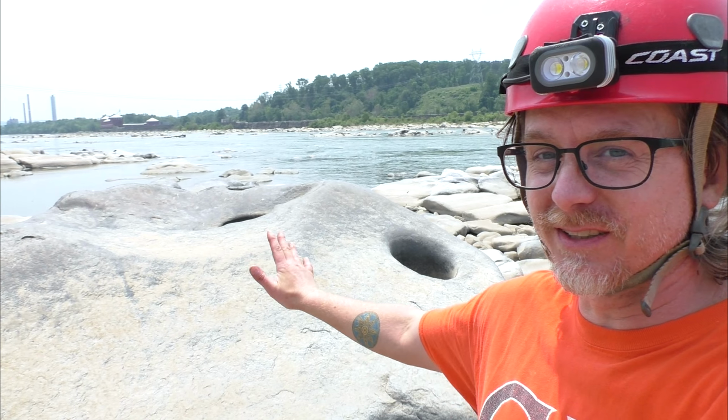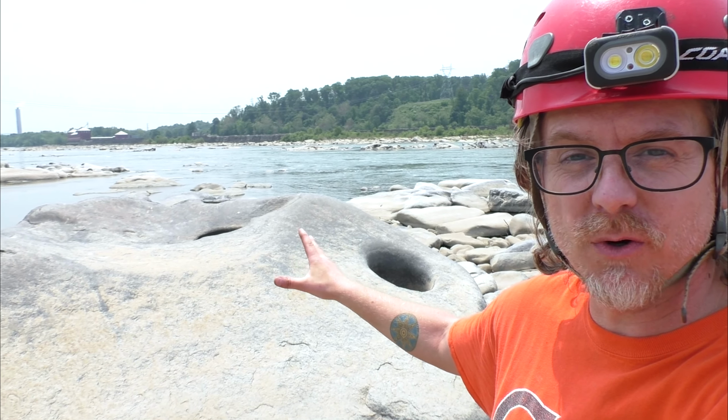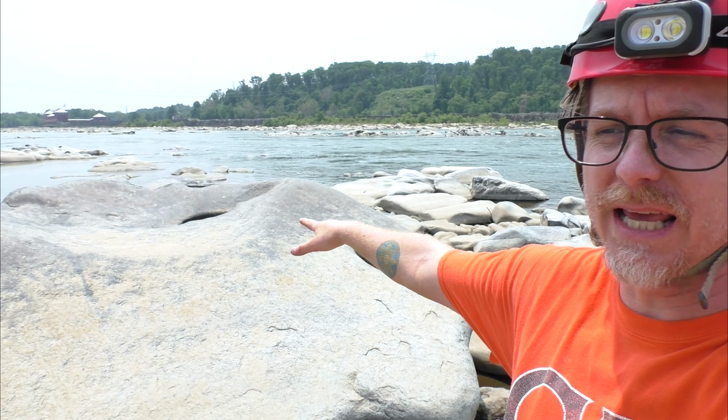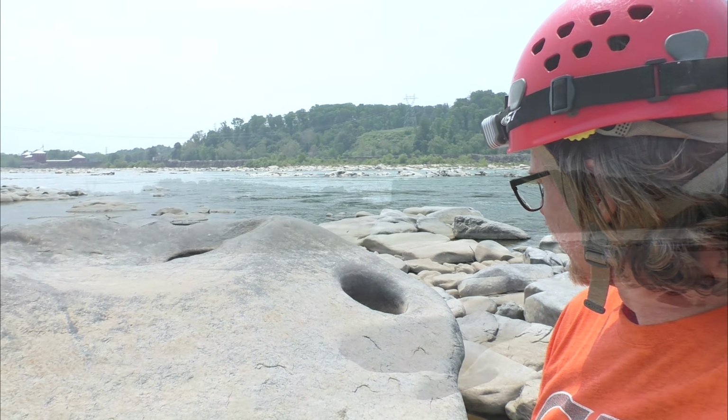This is a really cool spot. It's not that big, but it's a really cool place to take photographs because you get down in there and the light hits off the curves. Kids would absolutely go ape over this little thing because it's like a ready-made fort.